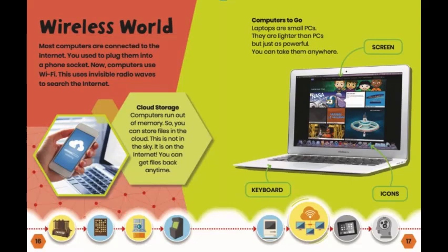Cloud storage. Computers run out of memory, so you can store files in the cloud. This is not in the sky. It is on the internet. You can get files back anytime.